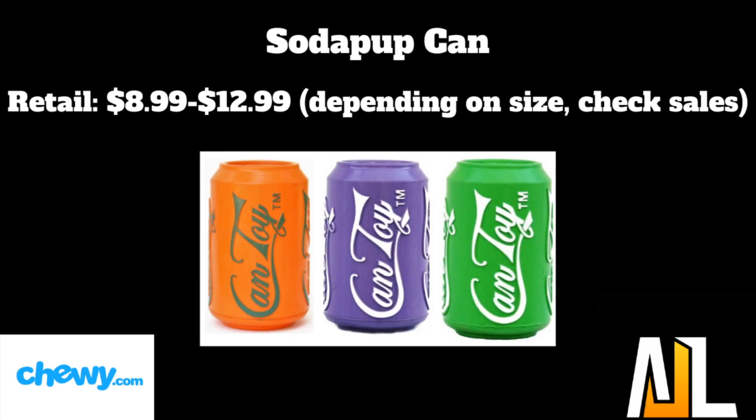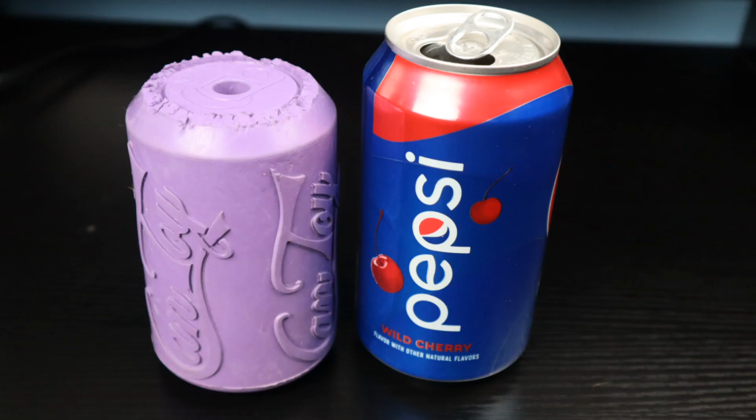Number 15 is going to be the Soda Pup Can. Now, this is probably the cutest darn thing I've ever seen. It looks just like a soda can, although it is a little bit smaller, even though I got the large size on it. So if you bought the small size, I'm not sure how small this thing would be. Maybe like one of those new 6 or 8 ounce soda cans. Maybe it's more that size. But I'll flash up a picture, show you guys what it looks like compared to a 12 ounce soda can. Just a little bit smaller.